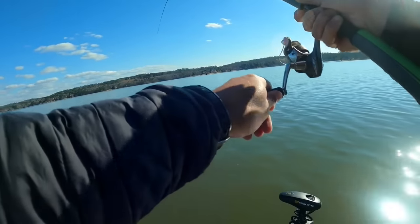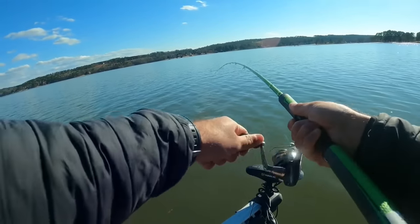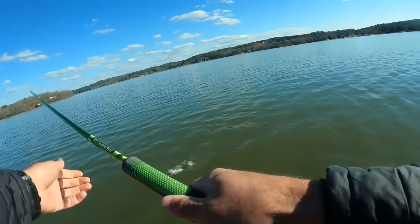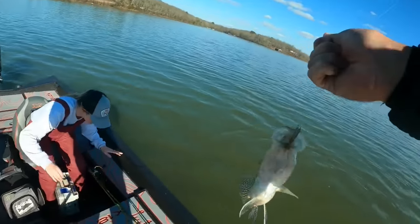Got him. We are hooked up with a nice one. I don't know if this is a crappie or what. Oh, it's a big crappie. Big crappie. Just gonna boat flip him. Oh, it's a giant. Yeah, baby.